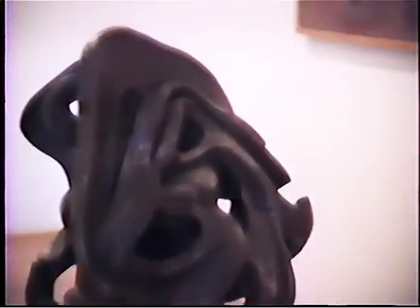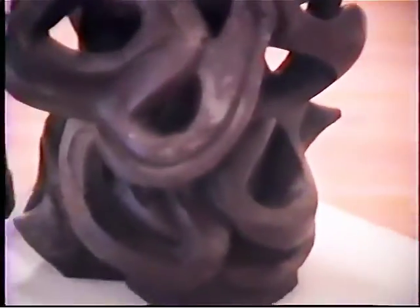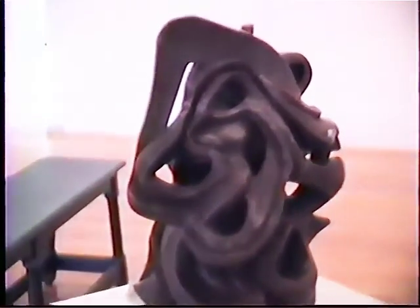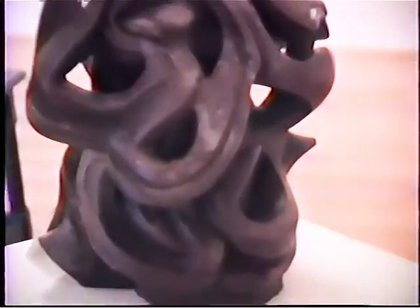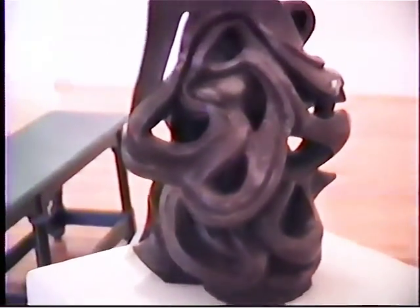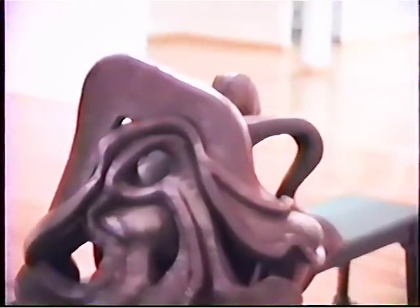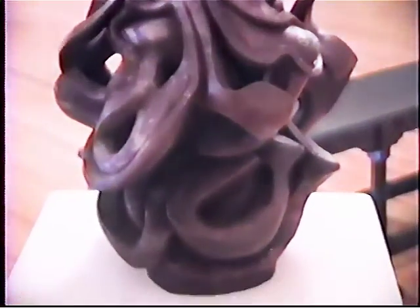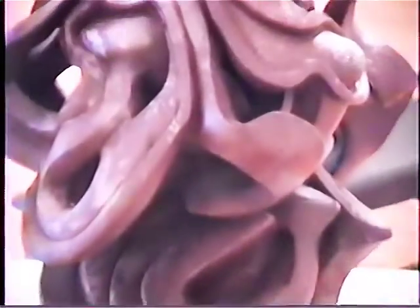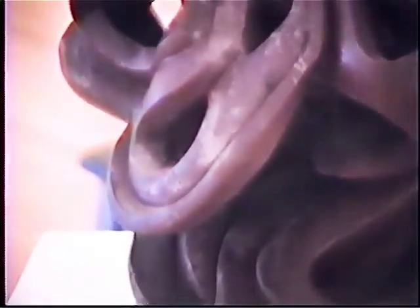The imagination. The vision. And the technical skill. I've seen a lot of ceramic artists, and not because I know her, but the simple fact that I know her work, this is perhaps one of the world's best ceramic artists that there is. Just with the proper exposure and time. I mean, look at the complication of this.